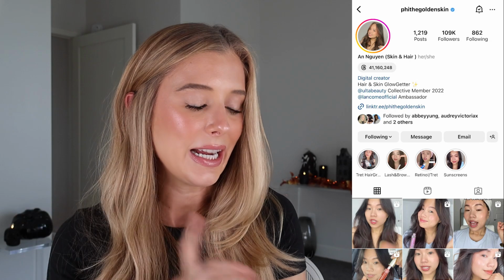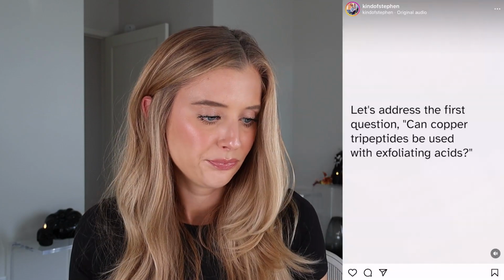However, this is such a nuanced topic. Fee the Golden Skin, which is the handle for another beauty creator over on Instagram, sent me this post by a cosmetic chemist whose handle is Kind of Steven. She said this is a good post that Steven did on copper peptides, and I think it's important that we listen to this.